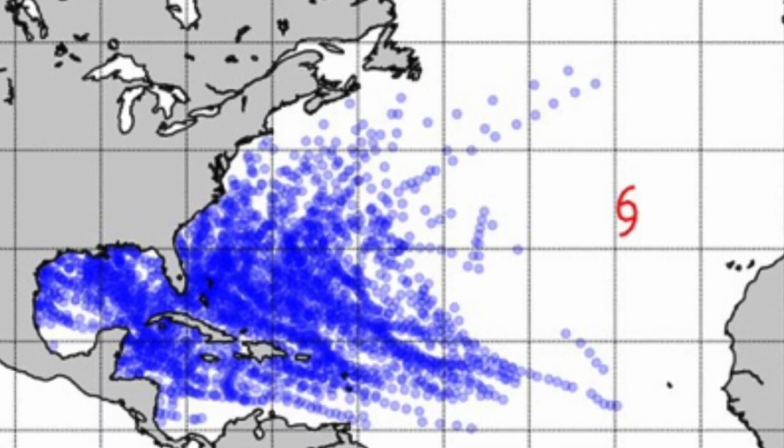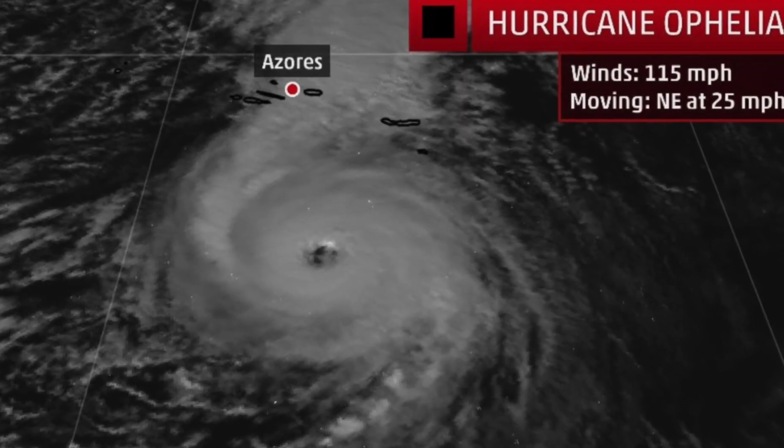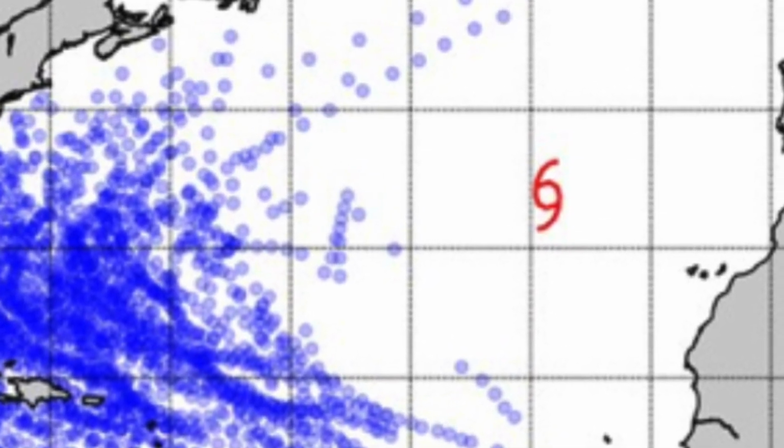Ophelia is a very rare case. Ophelia is so rare, there's never been a major hurricane in the Atlantic Basin that far eastward ever. There has never been a major hurricane that far east. And guess what? Ophelia is a major hurricane, so it's a complete outlier if you look at all the other major hurricane tracks. Ophelia is really far eastward. Ophelia is just a crazy rare storm.